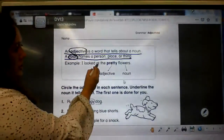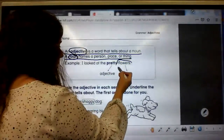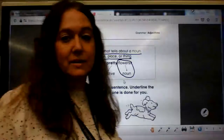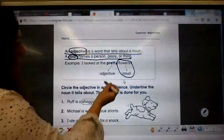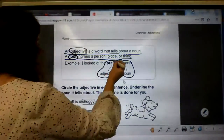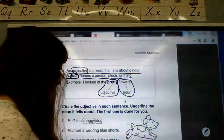So, I looked at the pretty flowers. Flowers is a noun. I want you to circle it like this. We could have said, I looked at the flowers. That makes sense. I looked at the flowers, but now we're adding this adjective, this describing word. I looked at the pretty flowers. So now we know more about the flowers. It's describing. Okay.